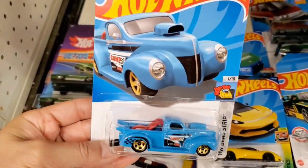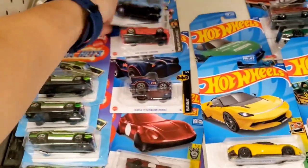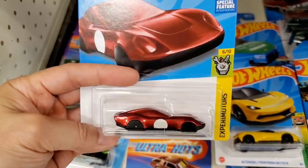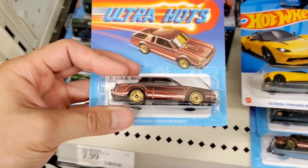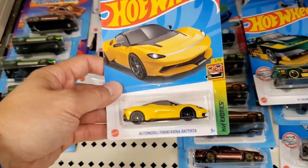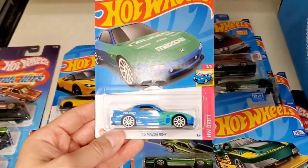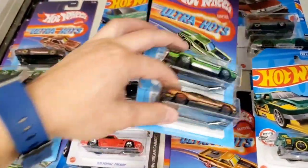It's interesting, hot rod right here. Not a big fan of these. I know some people would like it. And here's the Coupe Clip, and it's the metallic red. I already have that, so I'm just gonna leave it there for somebody else. And let's see, there's that Automobile sports car that I got last time, Mazda RX-7, the Falcon graphics. I already have that one too.